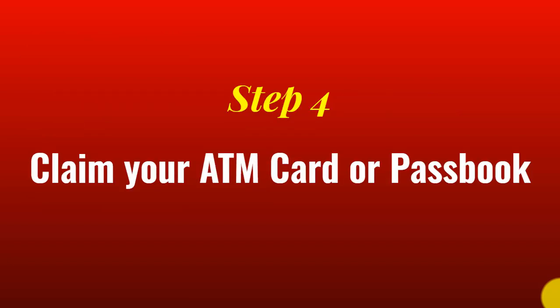Step 4, claim your BPI Savings Account ATM Card or Passbook. It depends on the type of account that you're applying for. Sometimes it may take 5 to 7 banking days, or you may be able to get it on the same day. So when you claim your ATM card, make sure to present your valid ID and BPI Savings Account number to pick up your ATM or debit card or passbook.